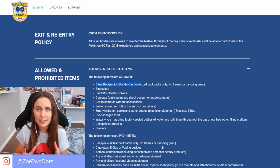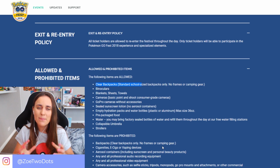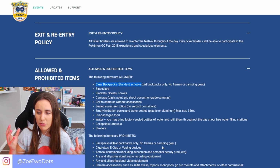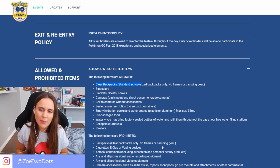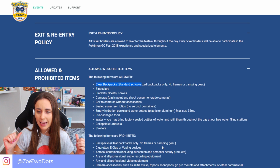That's massive, guys. That is massive. Please, please, please make sure that you follow these rules. I can't imagine how frustrating it would be to get to the front gate for Go Fest at like 9 or 10 a.m., ready to rock and roll, with all your stuff packed into your regular backpack, and they say, sorry, you can't take that in here.